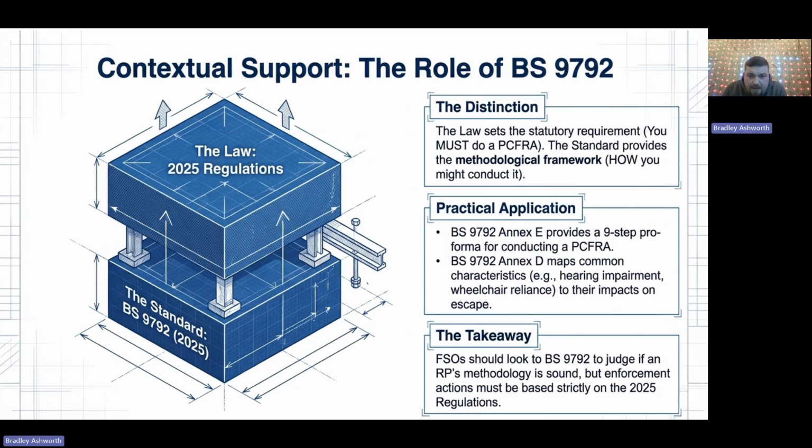So we'll start off with Annex A. This provides a detailed 9-step pro forma for conducting a person-centered fire risk assessment, PCFRA. It guides the responsible person through every stage, from determining resident characteristics to establishing a review period, ensuring that no safety question could be overlooked.